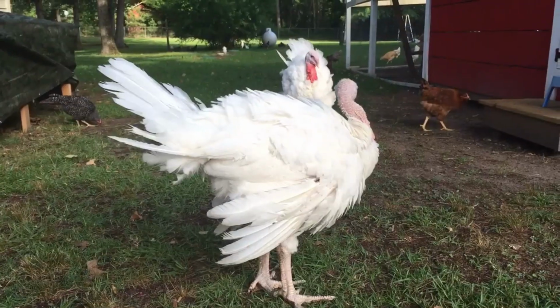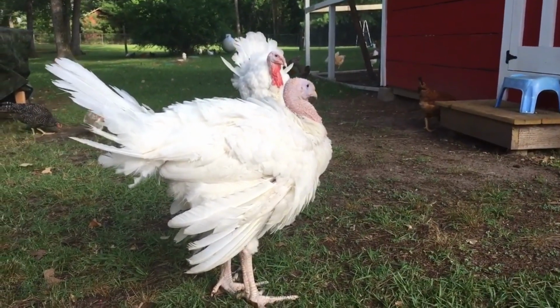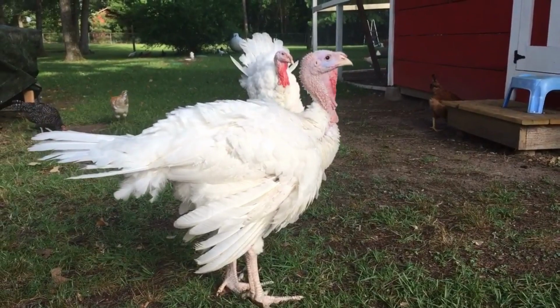Broad-breasted White. The broad-breasted white is the most popular turkey breed in the United States. It is a large bird with white plumage and a broad breast.